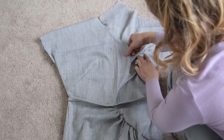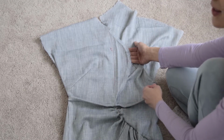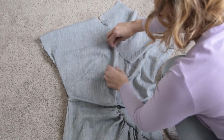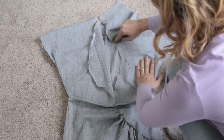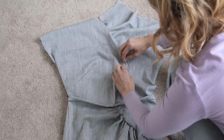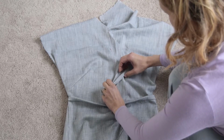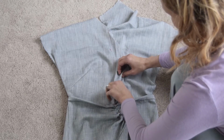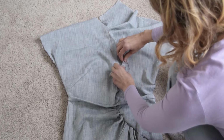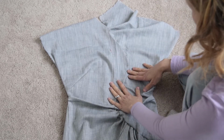I had this moment where I looked at the curve and I thought, you know what, that is not my bust shape at all. So you can see that's where the original line was, and that's where I ended up bringing it in. So I had to do that in order to reduce the bust size for me. And this is how I did this to make the muslin more wearable.